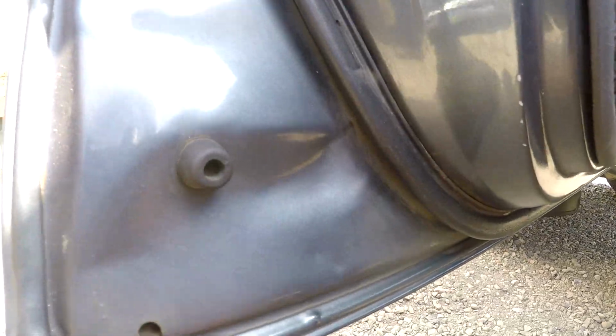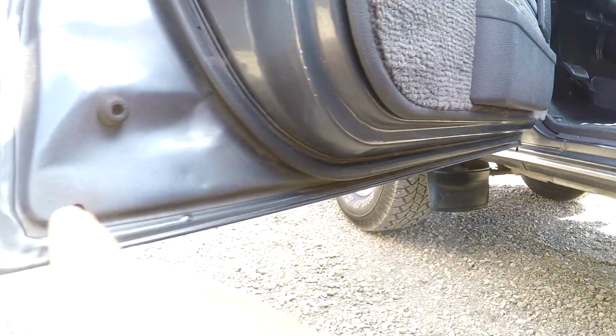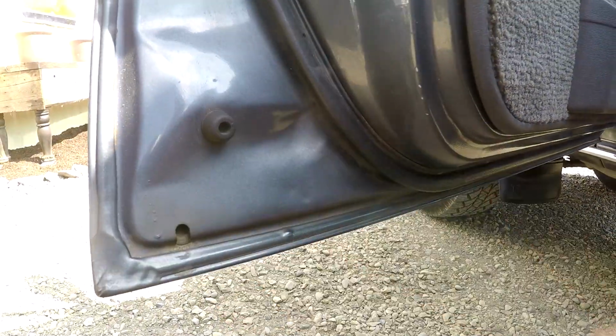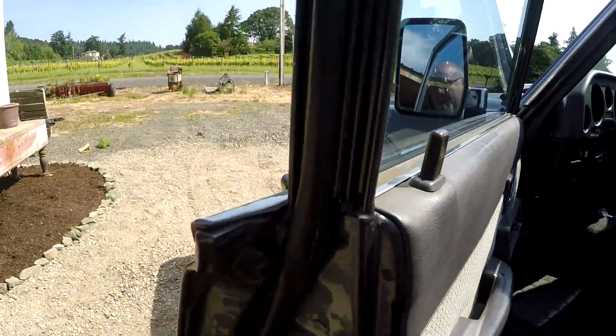One thing that saves doors, if you have a classic car or 4x4 or whatever, make sure those little drains are unclogged right here, because once those get clogged, your door is going to probably rust out in general.